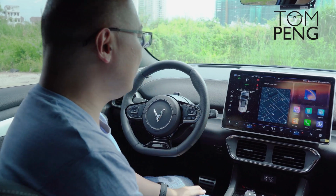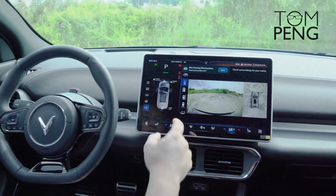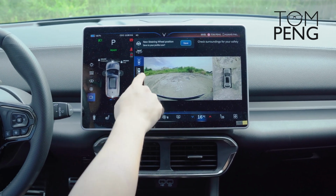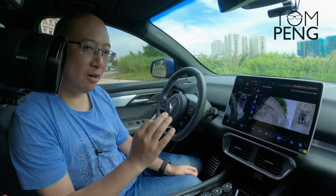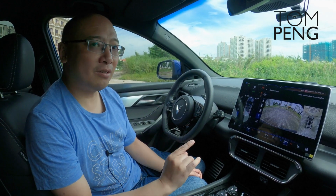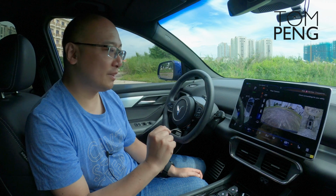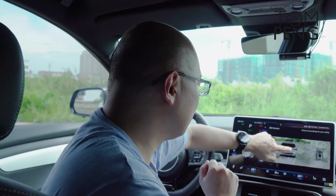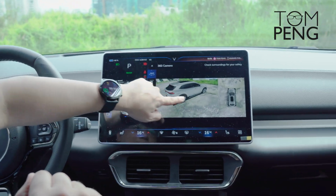And it does have a 360 camera, so all around. So when you turn, it will automatically turn on the camera. I can tell you there's also some issue with the camera. It doesn't always work with firmware version 1.0. This is something that VinFast should also look into. You can do 360, so you can kind of spin the car around like that.